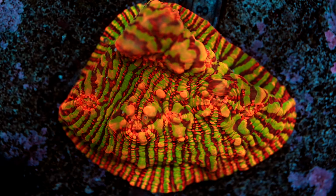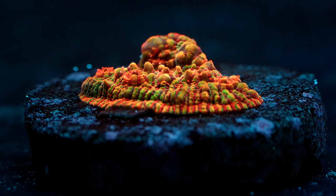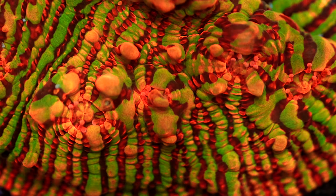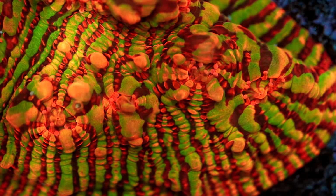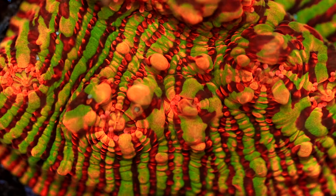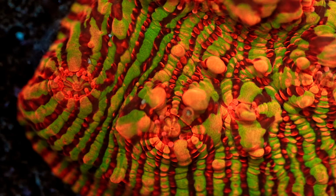Number 10 on our list is this Rainbow Convict Chalice. This thing is an absolute stunner and sure to stand out in your aquarium. I really love the pattern and all the colors that contrast with each other in this piece. In terms of color, you have some deep red and bright greens in the stripings, which are complemented by those pink, yellow, and orange gradients that really add some extra pop.